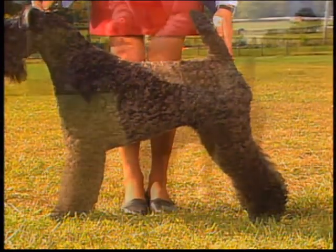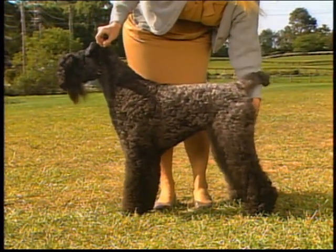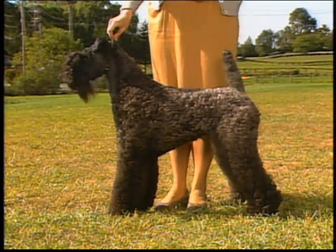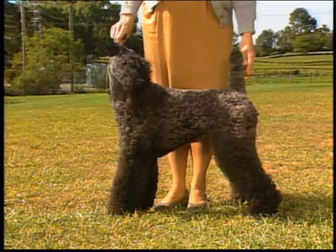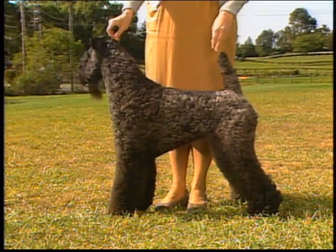This short, strong, straight back is correct. The Kerry is short coupled, requiring short, powerful loins. The tail is set on high and is of moderate length. It is carried gaily erect. The straighter the tail, the better.